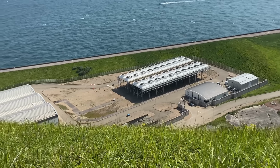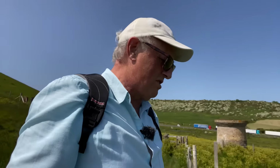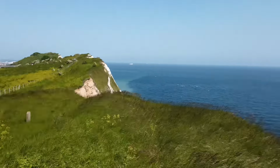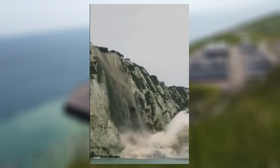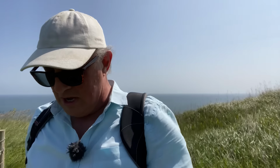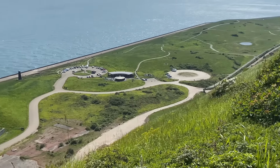So Samphire Hoe is kind of the location of a cooling station for both sides of the Channel Tunnel. So I guess they're drawing air somehow from the Channel Tunnel or pushing air into it. Clever stuff. Just down here, you can see the cliff is all white, but this bit here is brown. There was footage, I think, because chaps fish from down the edge there, and this guy caught the erosion, and if I can find the clip, you'll get it here. But yeah, Samphire Hoe, built from the reclaimed chalk from the Channel Tunnel, is now a nature reserve and it's a very pleasant place to walk around actually.